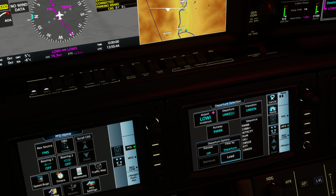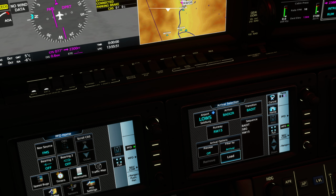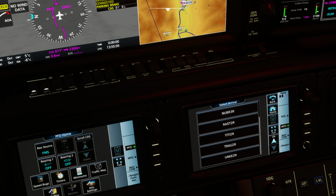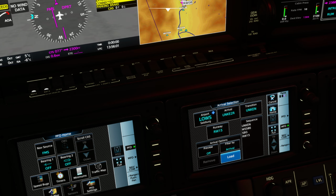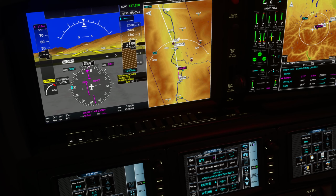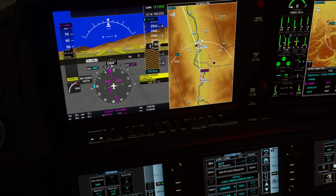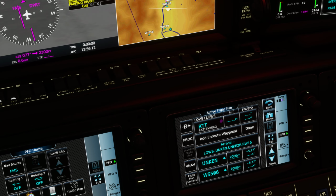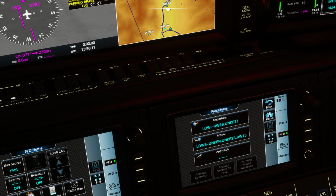Uniom to Juliet, and our departure to Salzburg to runway 15 will be by Uniom to Romeo. So the last point of our departure is the first point of our arrival. And that way we will not have any route waypoints.